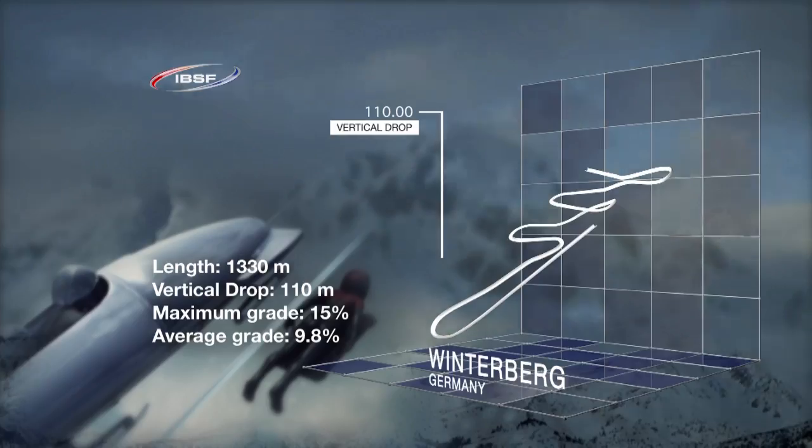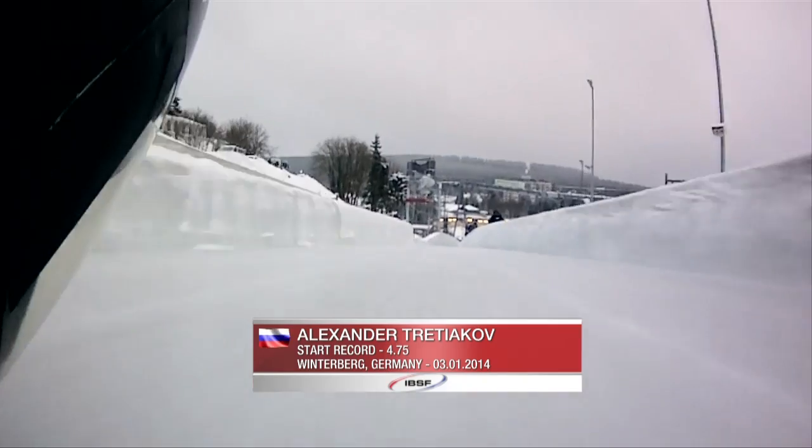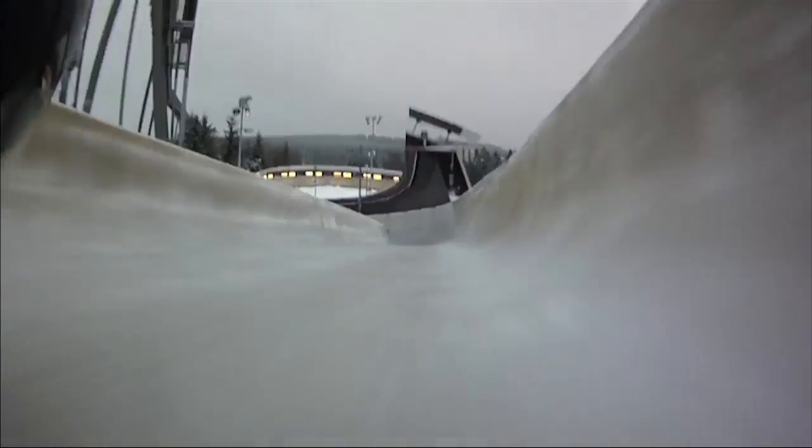Built in 1977, altered in 2007. They put a new start building in, and this curve, zero curve, right here. This is a real challenge. This little thing used to be totally straight into the first curve. That little zero curve has caused a lot of problems for the bobsled sport. We'll see what it does to skeleton.